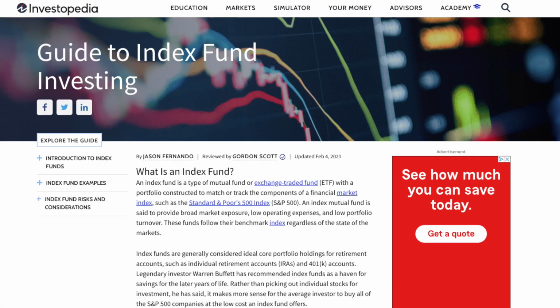Now, the fund that I really like to use and what I really started utilizing when I was starting my investment journey were index funds. So what are index funds?